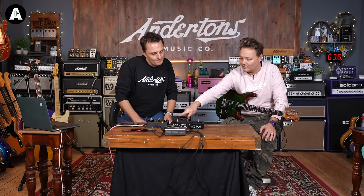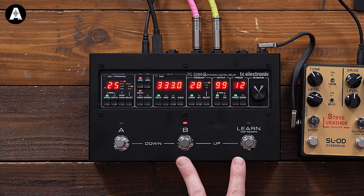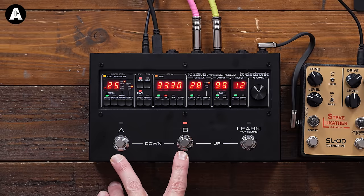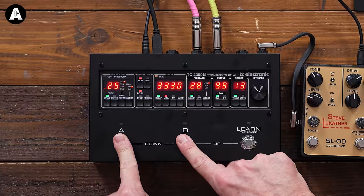Do you want to talk about the control panel here? It's full MIDI, and I think the original ones were as well. So if you were Steve Lukather touring, you'd have had your full MIDI rig. Massive rigs. Basically each preset has an A and a B location, and they can be completely different effects. I'm going to go up, you see it says 12, 13, 14. I can go up or down using the two buttons simultaneously.